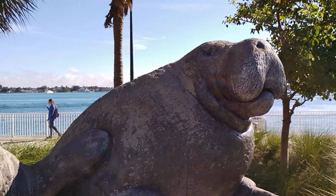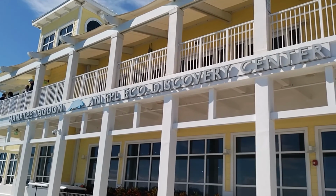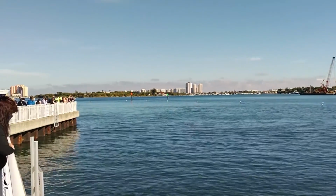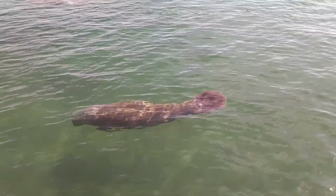Manatee Lagoon is an eco-discovery center located in Riviera Beach and is open daily during manatee season, which is November 15th through March 31st, during the cooler winter season. Admission and parking is free.